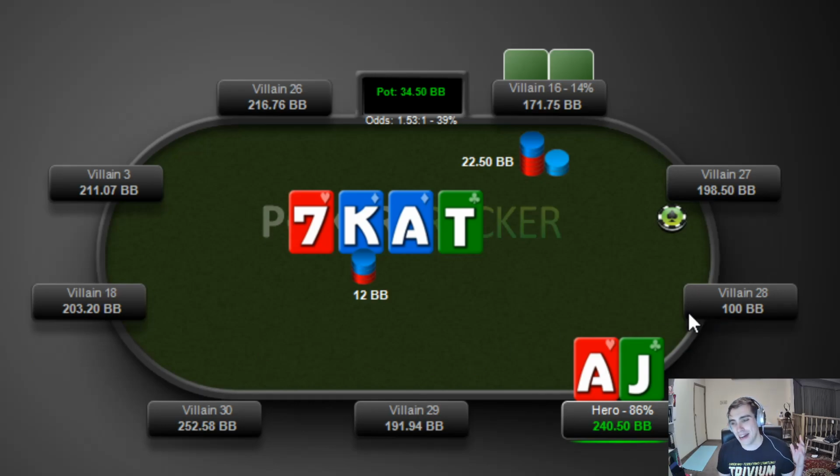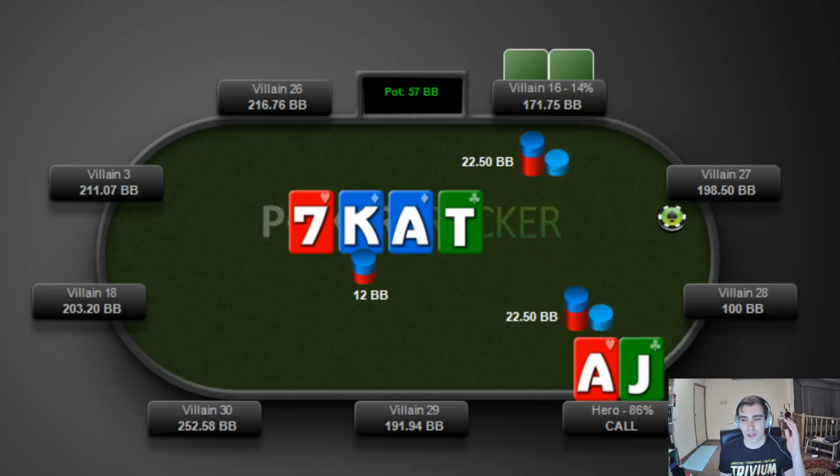So when the action's back on me here, I actually think this is a really good hand to call with, just because Ace Jack specifically has the Jack, which is going to slightly block the amount of combinations of Queen Jack my opponent has. They did open the cutoff, so they do have all the offsuit combos, so it's not as dramatic a blocker as it would be if I was against the under the gun player, but it's still a good blocker to have, so I do throw in the call.